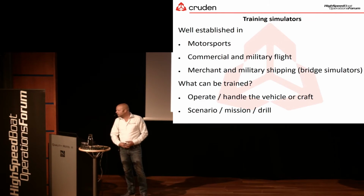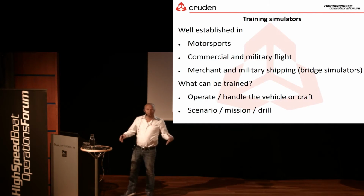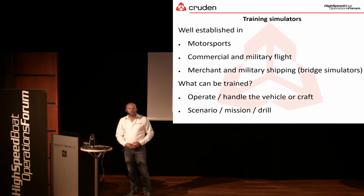And training simulators are well established in motorsports, a very popular item in television show also these days. If you go and watch the pre-show for a Grand Prix, you very often see the drivers in their simulators. Well, big chances that you see our equipment over there. It's also well known for flight simulation, so training the pilots, both in civil as well as military aircrafts. And closer to our world today, the big type bridge simulators that are being used to train people who go out on the sea in the big ships, which are typically static simulators.